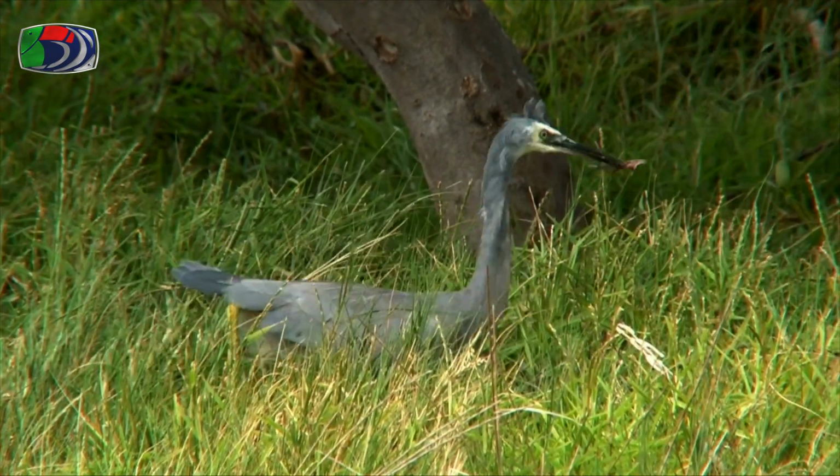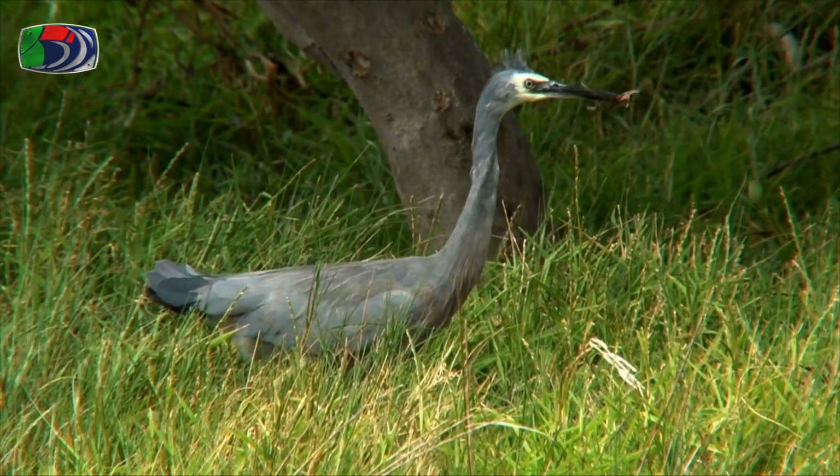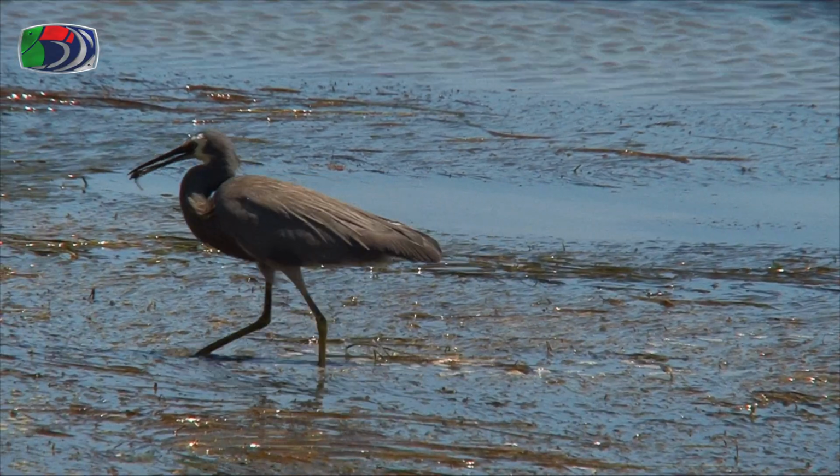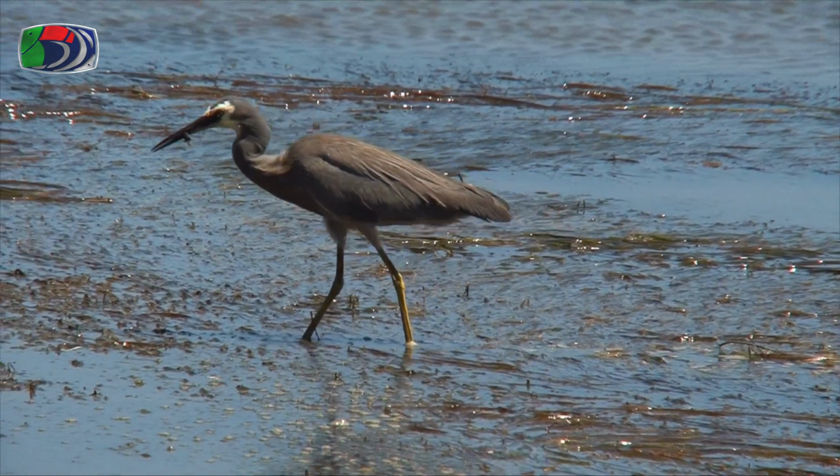Very common throughout Australasia, whether looking for prey among the grasses, or on banks of wetlands, or on seashore.